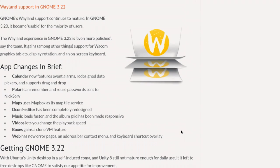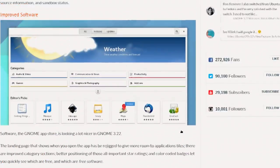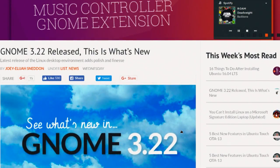Polari. They got themselves a video as everyone does these days. If you want to watch it, in fact, maybe I'll play a bit of it because it's kind of neat that they're all doing these videos now. It feels like that's a nice way to spread the word. So here's a little bit of the GNOME 3.22 video, which also works pretty good in GNOME audio.